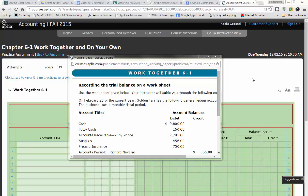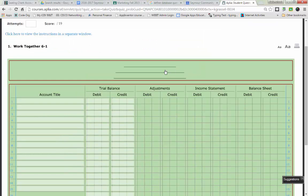On our worksheet, on the very top, we have 3 lines. Those 3 lines are always going to be the same 3 pieces of information that will appear on any financial statement. The very first line is always going to be the name of the business. The second line is always going to be the name of the document. What are you creating? This is physically called a worksheet. You're going to be learning about a balance sheet and an income statement. Whatever financial statement you are preparing is going to go on that second line. The third line on your worksheet is always going to be the date.